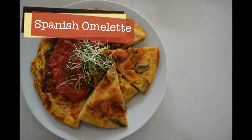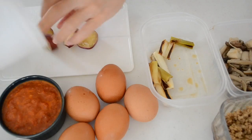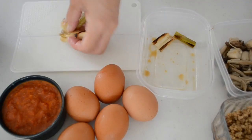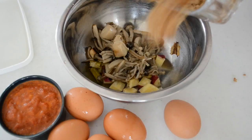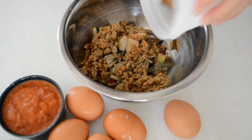Next, Spanish omelette. I make this recipe quite often on the weekend by collecting leftover ingredients in my fridge. Basically, any kind of leftover can be used in this recipe. I have cooked sweet potato and sautéed mushrooms and grilled long green onion and chicken soboro.